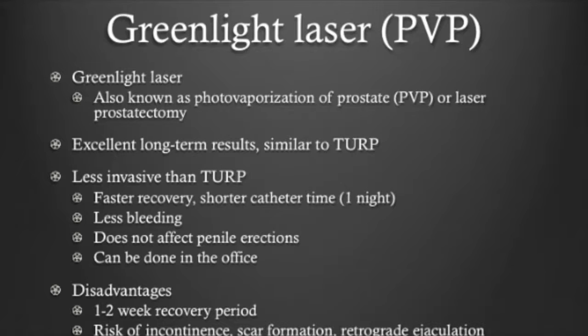The PVP keeps the prostate open for many years, and you may never need another procedure again for BPH. The PVP is less invasive than TURP with less bleeding and faster recovery. Most men only have the catheter in their bladder for one night. PVP does not affect your penile erections, although over 50% of men will get retrograde ejaculation.